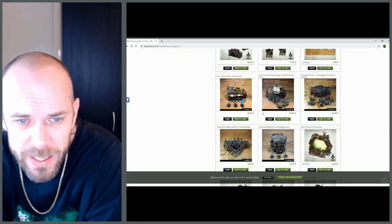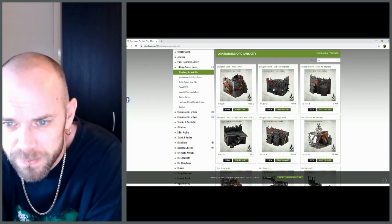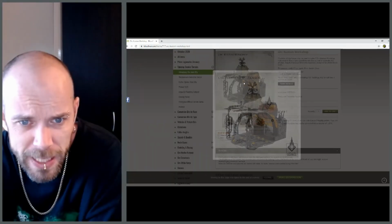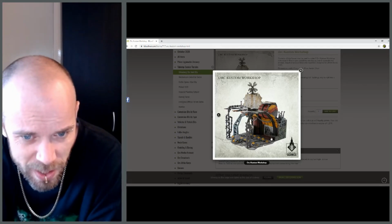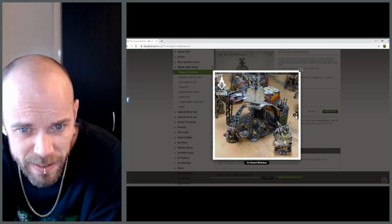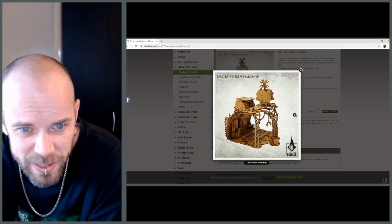and sets here. One thing I want to draw your attention to as well, the mech shop, which in my opinion is far better than GW's mech shop, because it's not just a little part of a building, it's the whole building, and you can see the truck drive in here and get refueled and fixed up. It's cool, very cool indeed.